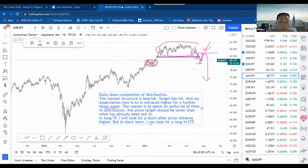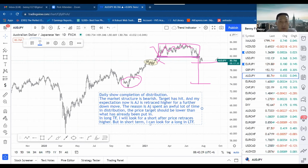Now, why do I believe there's a potential further down move? The reason is AJ spent an awful lot of time distributing. Again, the same thing I said just now. If the institution and the bank spend so much time distributing, this move down should be quite significant, should be at least to test this low. So right now, this is not justified for this amount of time doing a distribution. This fall should be around this level. So I think it can be bearish. The price target should be lower than what it has already put up.